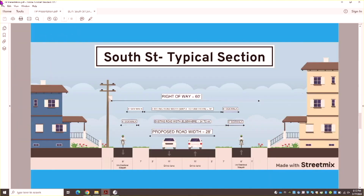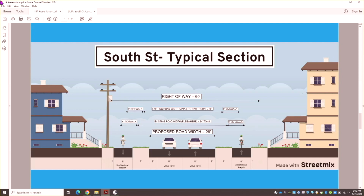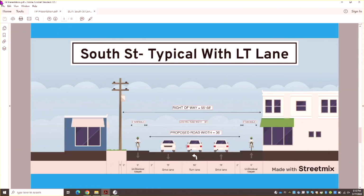So this is a typical section sort of outside of the town center that we're looking at. We've got a 60-foot right-of-way, and you can see we've got the 11-foot travel lanes, the 3-foot paved shoulders, 7-foot shows grass right now as an offset, and then an 8-foot multi-use path on both sides of the street. When we get closer to the center of town, those sidewalks are going to come next to the street. Hopefully the traffic will be slower there.